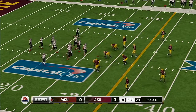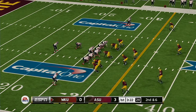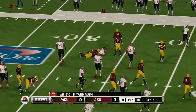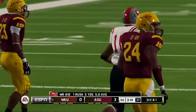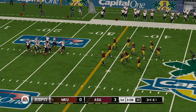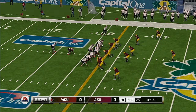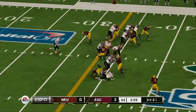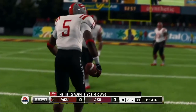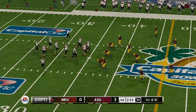From their own 27-yard line, second down. Here's a run. Runs outside for a nice gain. They get nice yardage on that run. That makes it first and 10. It's first and 10. Ball on their own 36.